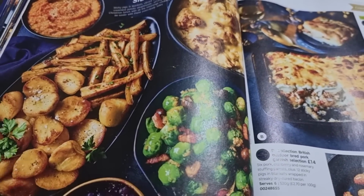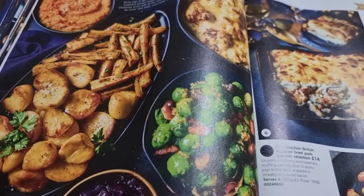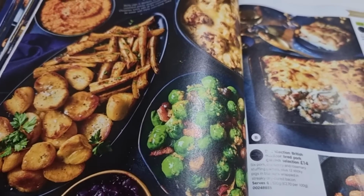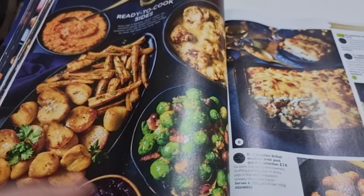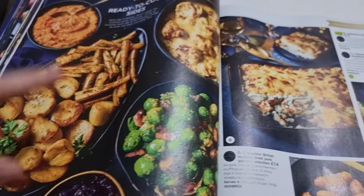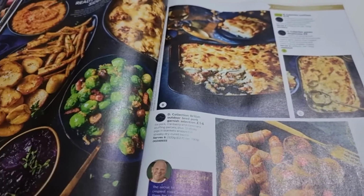But their roast potatoes, oh my goodness, especially the goose fat ones. Those are the ones I always get separately as opposed to part of their meal deal thing. And the roast potatoes are the best you've ever tasted.